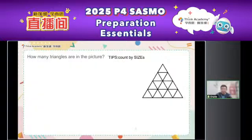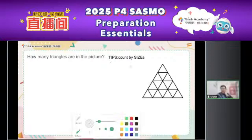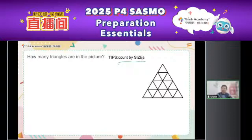Lastly, for this question, it's actually easier compared with the previous one. Why? Because we don't have any annoying lines here, right? How many triangles are there in the picture? Checking it layer by layer or size by size. Actually, I gave you the tip, count by size, but you can have a try. I allow you to have a try.